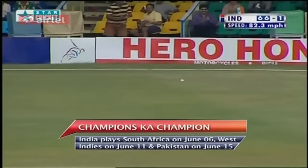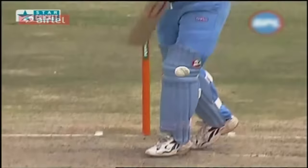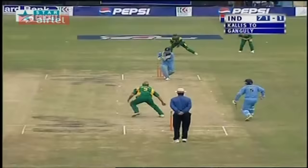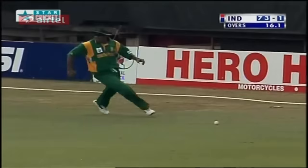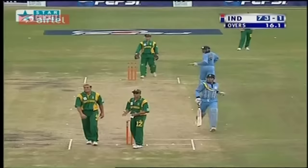Just drifting down the leg side and Rahul Dravid is good with that shot. Oh, he might have stopped that, Dallas, because that is so well timed. And that is just pulled in. That is sensational. Telemachus with the throw. It was Hall with the save, and that was beautifully done.